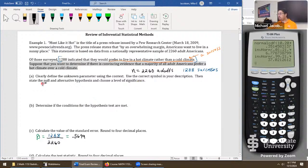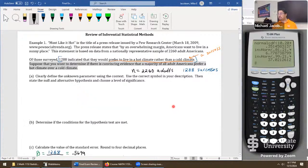But at this stage, we're ready to start running through the problem. Part A is all about setting up the hypothesis test. So we want a parameter, a null hypothesis. And in this problem, this could happen on the real final exam, we ourselves will choose a level of significance. So let's start off with the type of data.